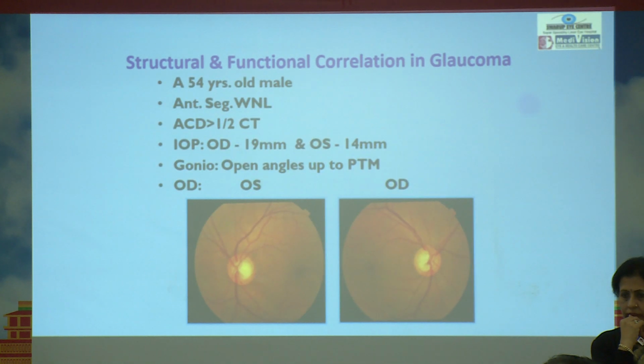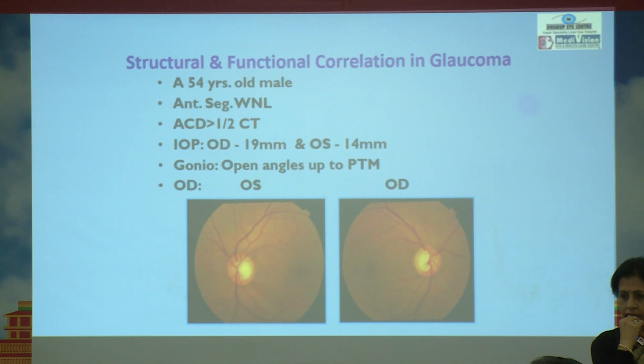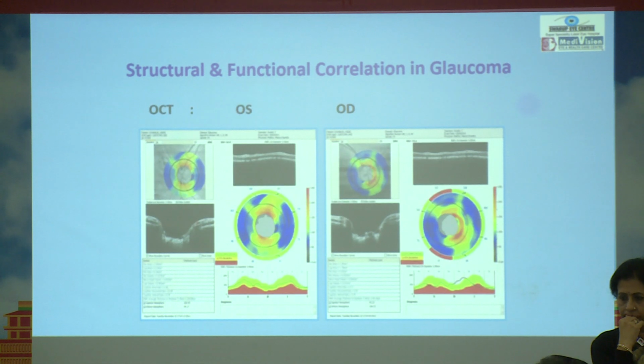Last but not the least, this last case I would like to show. This is my learning curve in the interpretation of the OCT. When I had the machine, just because there was a difference of 19 and 14 between the two eyes, I just subjected this patient to visual field and then the OCT. I detected in the right eye superior temporal and inferior temporal thinning.